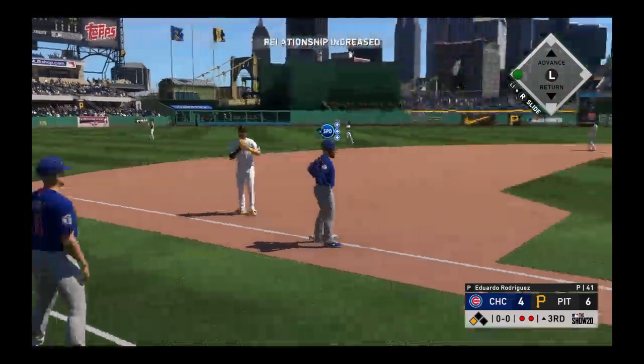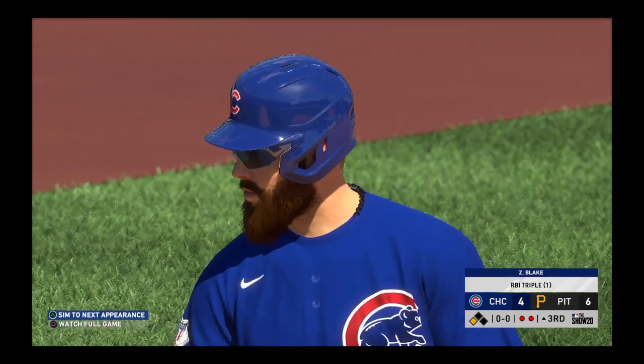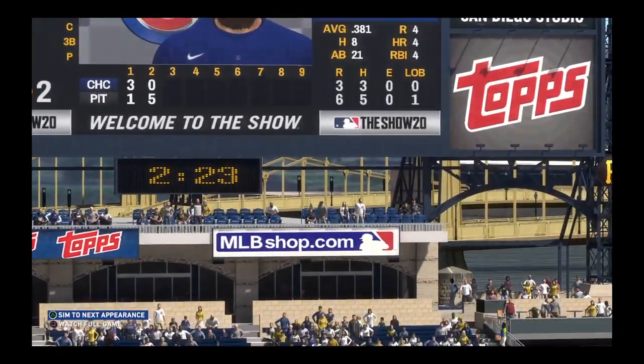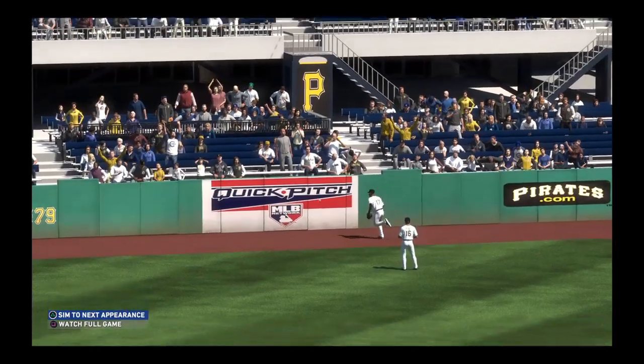It's a stand-up triple. You take a look at this one as it flies into the gap. Both outfielders give it a chase, but they can't catch up to it. Next thing you know, it one-hops the wall, and he's busting his hump around second on his way to third.